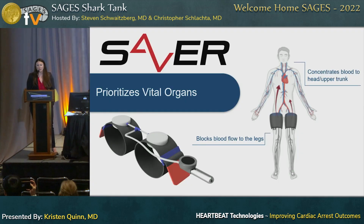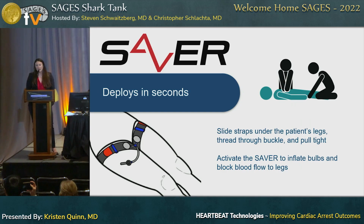The SAVER prioritizes the vital organs. It blocks blood flow to the legs and concentrates it in the head and upper trunk. And further, it provides CPR quality feedback to the rescuer. Too often, I see even experienced health professionals not pressing deep enough to adequately circulate the blood. The SAVER is designed for these emergency situations.